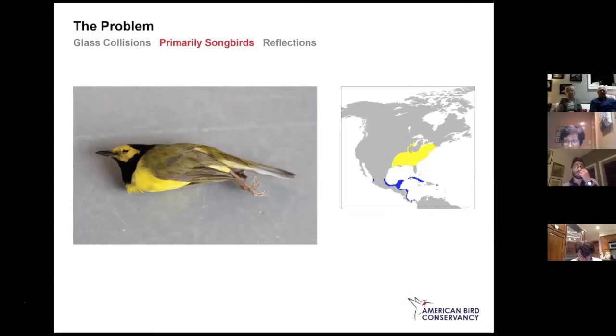There are also bumps in collisions in summertime when young birds fledge the nest and then they begin circulating and begin exploring their environment. And then there are some spikes in bird collisions in winter also, when birds are often flocking together trying to find dwindling food supplies and locating those in order to survive the winter months.